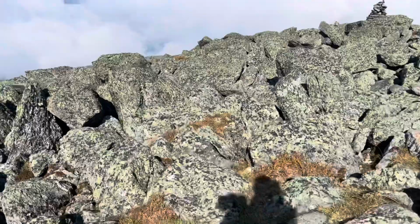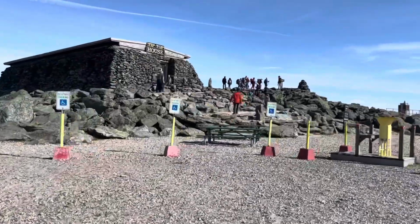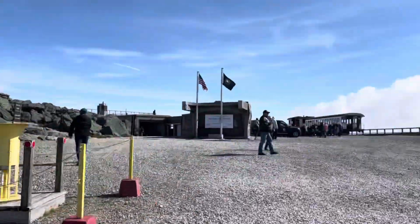I'm amazed by the colors of these rocks. They are like green emerald. They have assistance and reservations for the ones who need it.